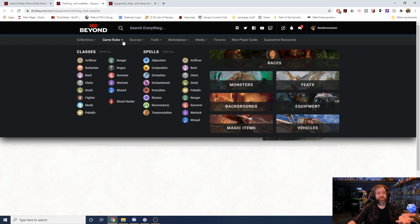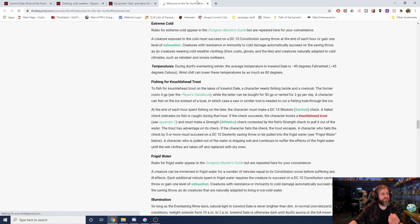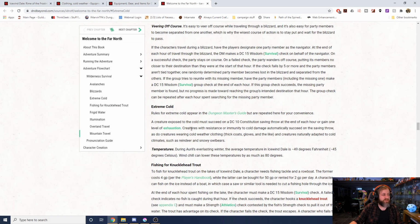Anyway, cold weather gear. This outfit consists of a heavy fur coat or cloak over layers of wool clothing, as well as a fur-lined hat or hood, goggles, boots, etc. As long as cold weather clothing remains dry, its wearer automatically succeeds on the saving throw against the effects of extreme cold. So if you're unfamiliar and you look up extreme cold, I think I've done a video on this, but it's here in this section of the book.